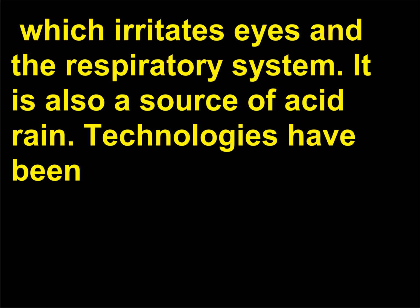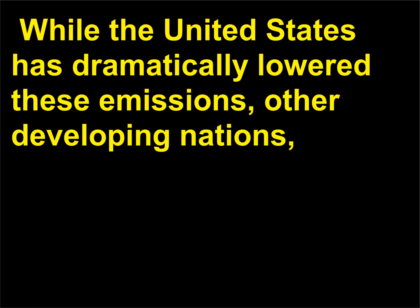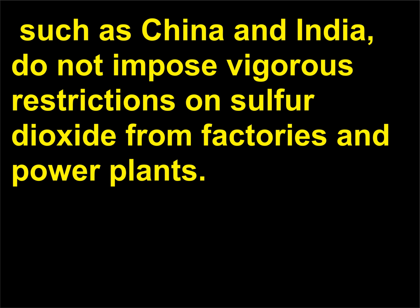Technologies have been developed that scrub sulfur dioxide emissions from smokestacks, and have done much to improve air quality. While the United States has dramatically lowered these emissions, other developing nations, such as China and India, do not impose vigorous restrictions on sulfur dioxide from factories and power plants.